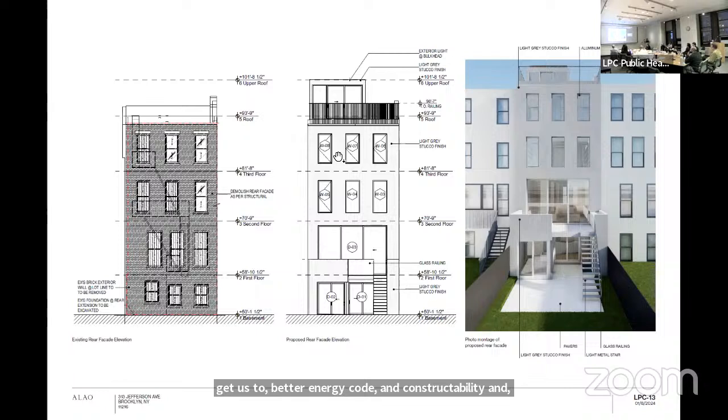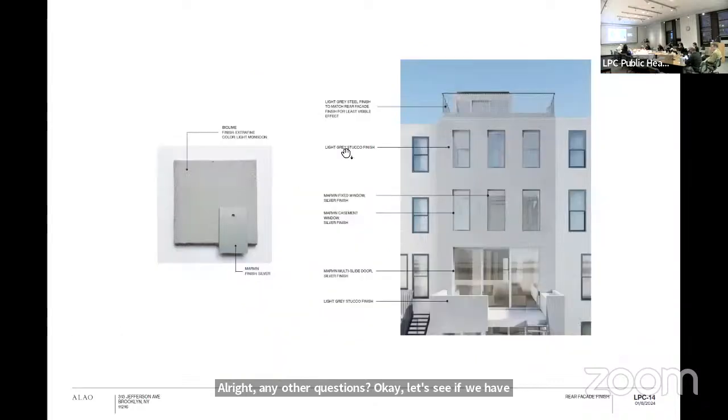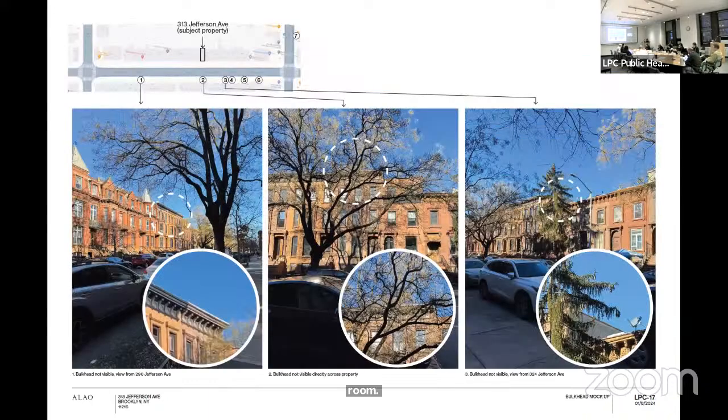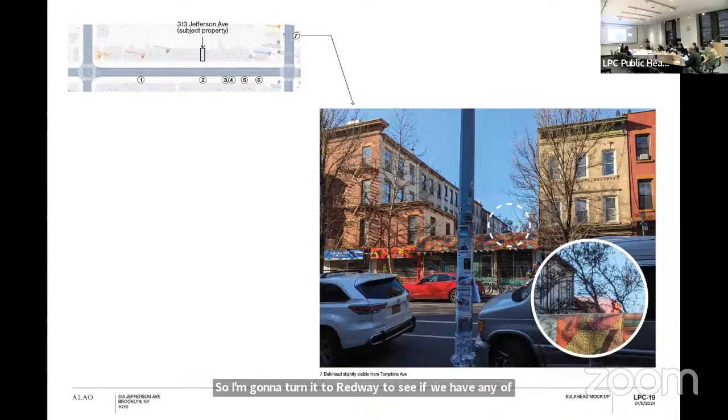Okay. All right. Any other questions? Okay, let's see if we have any testimony. I'll note there is nobody in the hearing room, so I'm going to turn it to Gregory to see if we have any remote participants. Thank you, Chair Carroll. We have a few hands raised in the hearing room.